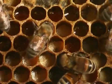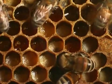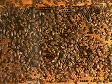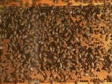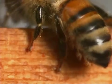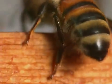The honeycombs inside the hive are made up of small boxes called cells. The cells are 6-sided, or hexagons. They are tilted so that the honey does not flow out. All the cells together make up the comb. The comb is made from wax that bees make with their wax glands. The wax comes out from openings on the underside of the bee's abdomen.